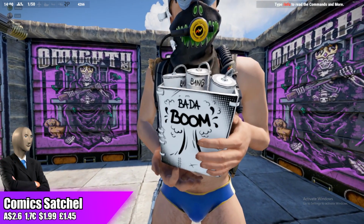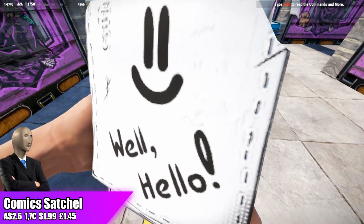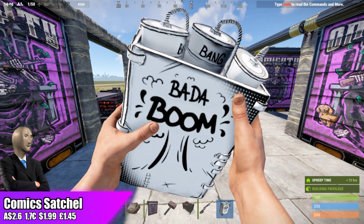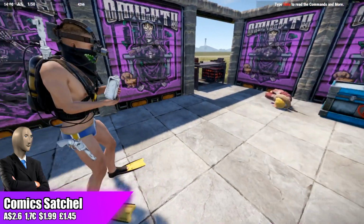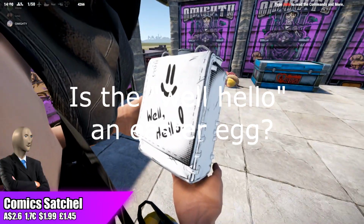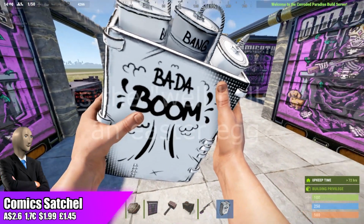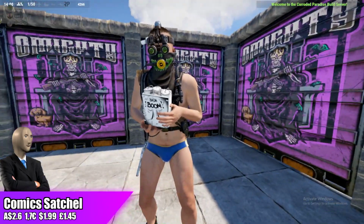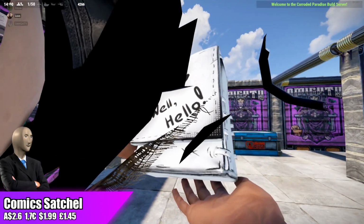As we all know, that is definitely clothing. Bada boom is what it says on the front of it, including a bang on one of the bean can grenades. So it's going to cost $2.60. Overall, the comics set has actually been performing quite well, although satchel skins really don't perform that well, especially short term. And 6 out of the 14 satchel charges on the community market are actually below this store price of $2.60. So overall, I'm going to say that the comic satchel is going to be a riskier investment.